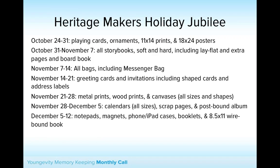So to get us started, we're going to start off with the Heritage Makers Jubilee, Holiday Jubilee sale that we have going on. We're already 1 week into it, so this week we have playing cards, ornaments, 11 by 14 prints, and 18 by 24 posters. You'll see that we have different products on sale every week through December 12th. These do run Monday to Monday.